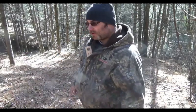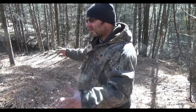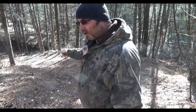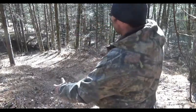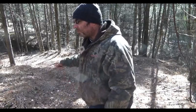You don't have to have a real expensive camera to get good footage. You just need to know how to use your equipment. But I'm going to tell you what, this is a very squatchy area. The Squatches live here. The Squatches inhabit this area. The Squatches been through here. They will be back.